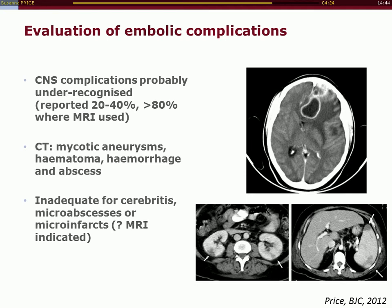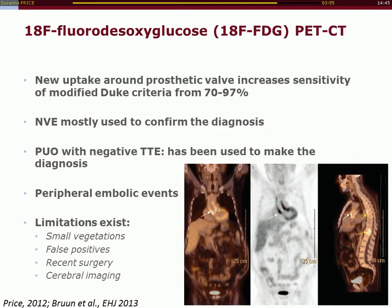Some would say the main strength of CT is evaluation of embolic complications, in particular brain abscesses, and these are generally underreported when we rely just on CT, and are reported in excess, I think, up to about 82% if CMR is used. And we have to remember that in cases of cerebritis, microabscesses, and microinfarcts, CT is not useful. And if we're concerned prior to undertaking surgery, concerned enough, we might want to consider MRI.